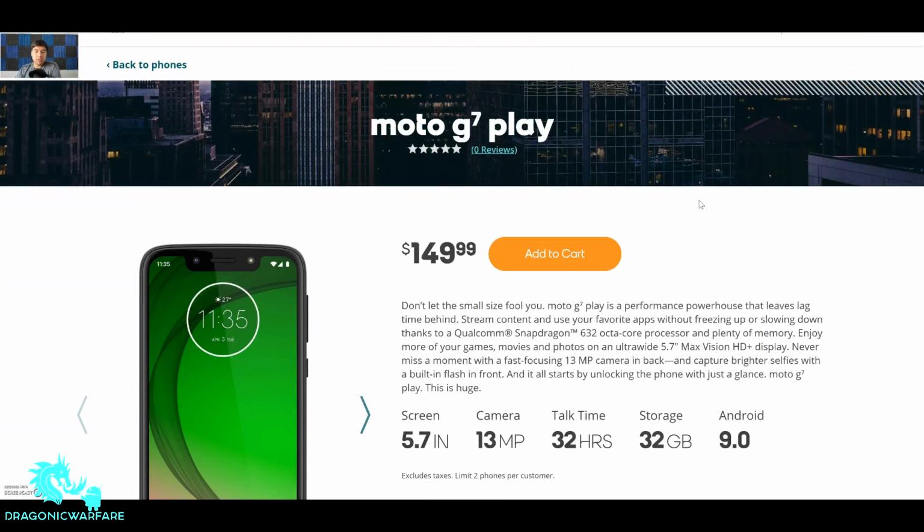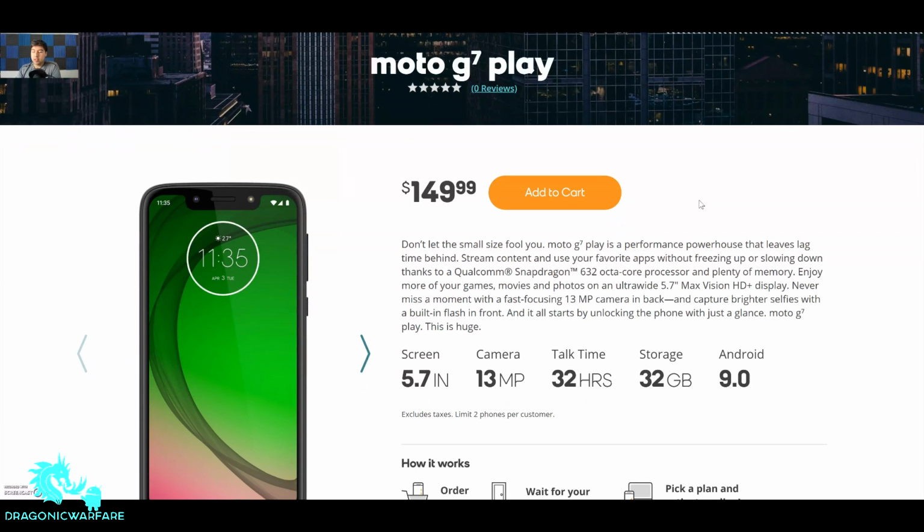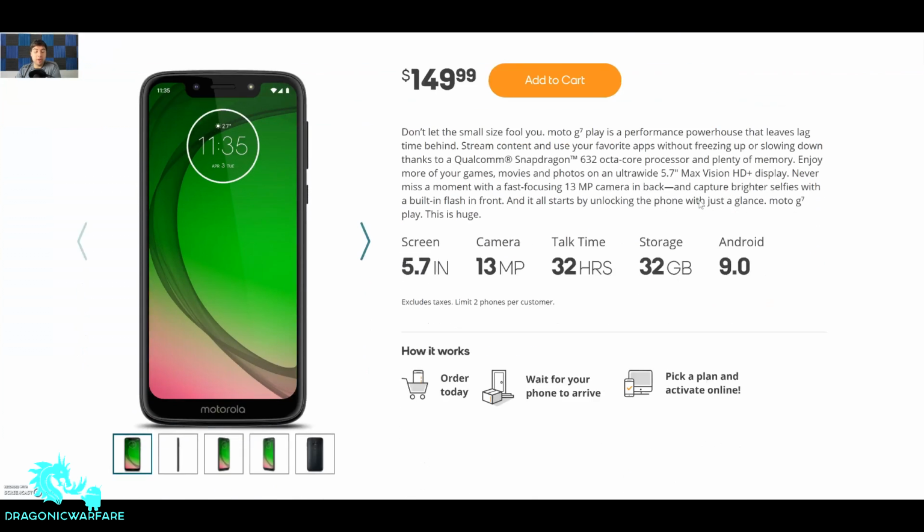So let's see the phone specs first, and then I'll tell you about some promotions that are available with the phone. You can see Moto G7 Play. This phone currently is $150 through Best Buy. That's $50 off. I guess the original price is $200, but Best Buy has it for, I believe, $150 or maybe $200. Let me double check for you guys. Yep, Best Buy for $150, which is $50 off. But at Boost Mobile, you can actually get it for $50, and I'll explain that more in a little bit. But like I said, let's get into some of the specs, since this is one of the newer phones that has come out to Boost Mobile.